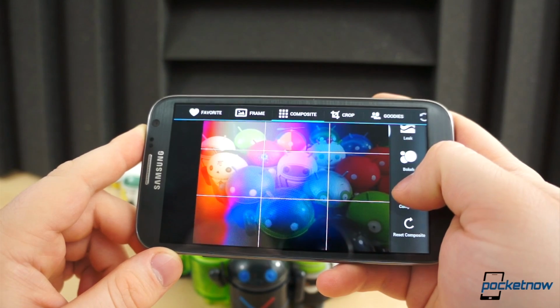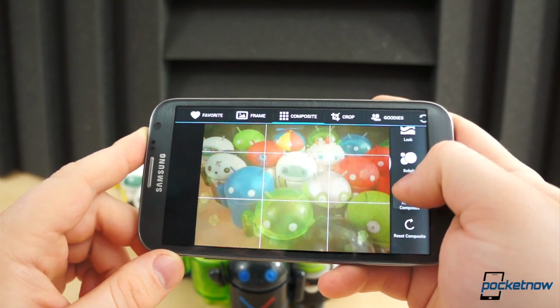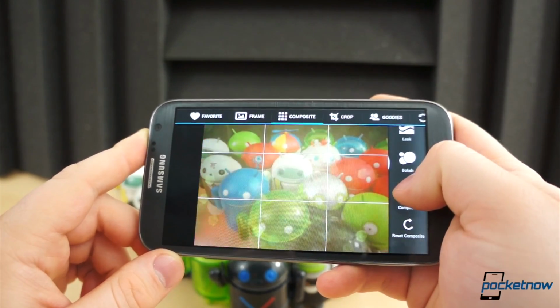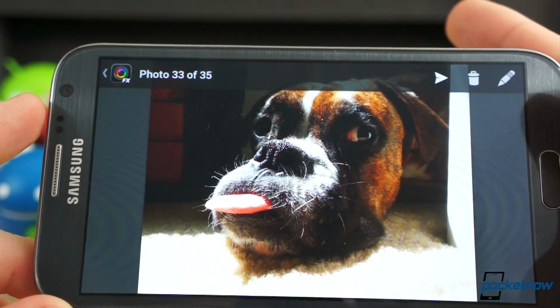On the outside, Camera Zoom FX is simple to use and quick, but for those who want to break out the filters, effects, and other goodies, this app is packed to the brim with different effects and add-ons. Camera Zoom FX is $2.99 in the Play Store, and the add-ons are free.